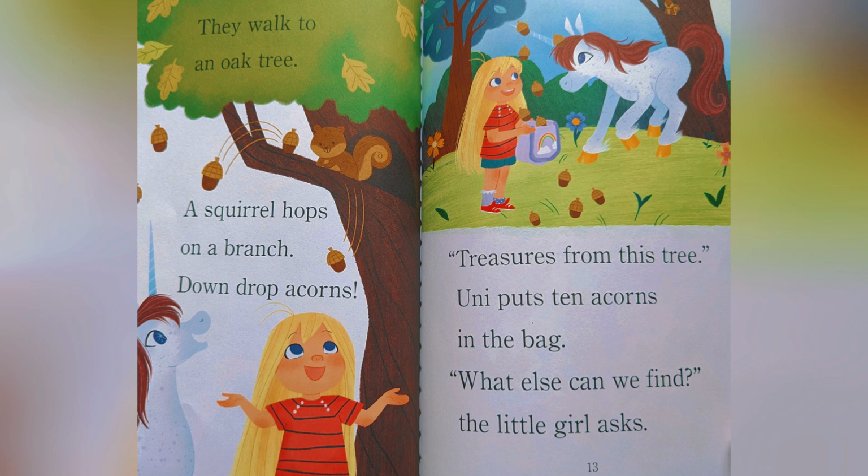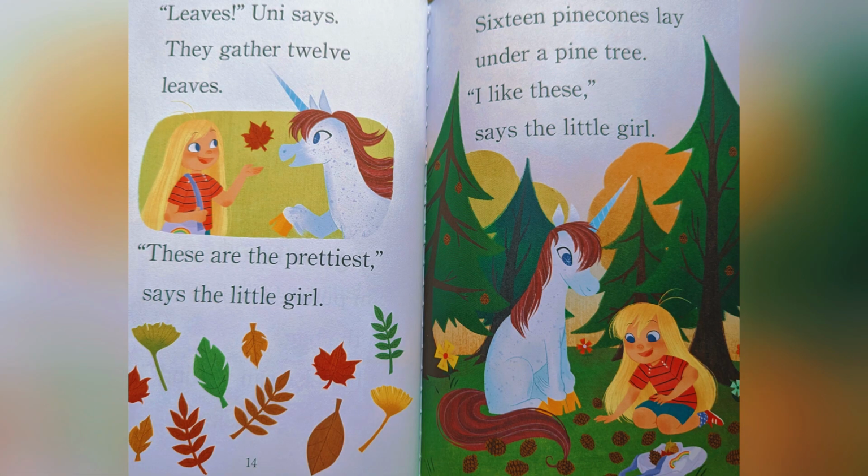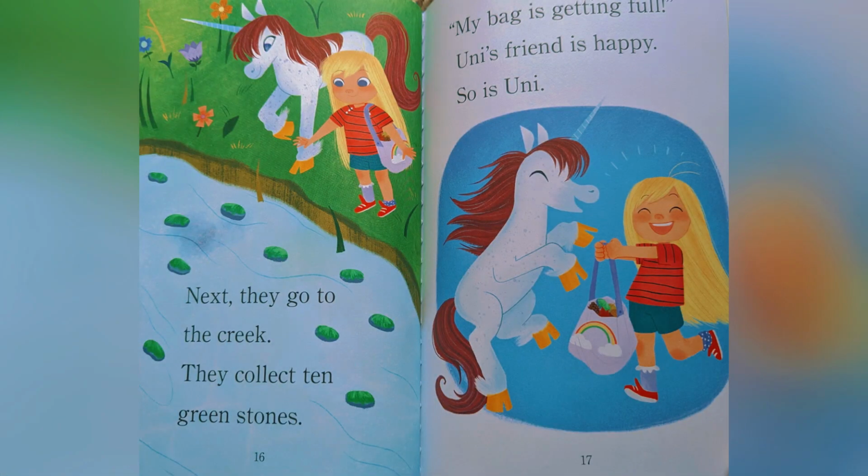"What else can we find?" the little girl asks. "Leaves," says Uni. They gather 12 leaves. "These are the prettiest," says the little girl. 16 pine cones lay under a pine tree. "I like these," says the little girl. Next, they go to the creek. They collect 10 green stones. "My bag is getting full." Uni's friend is happy. So is Uni.